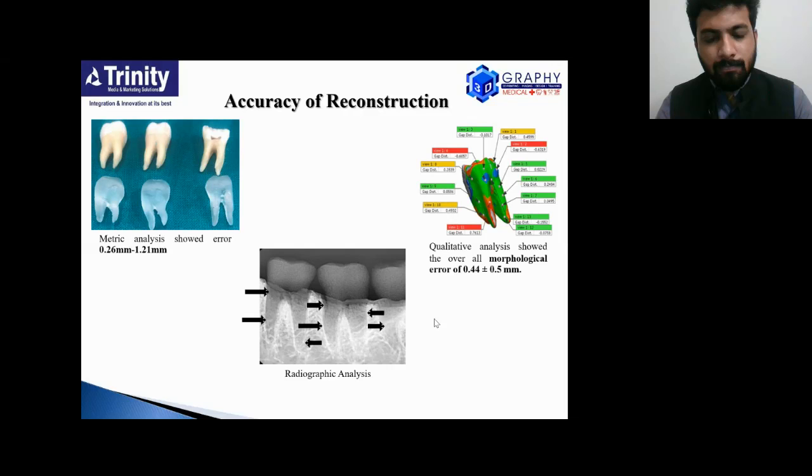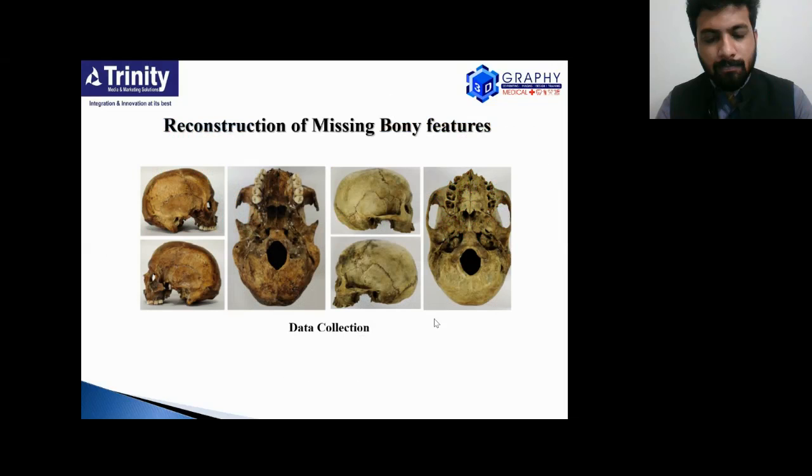After which, we did a digital, qualitative analysis showing the overall morphological error of 0.44 plus or minus 0.5 mm. The next reconstruction we did was of a bony feature. On the left, it can be appreciated that we had a skull which had a bilaterally missing zygomatic process. If one of the zygomatic processes was present, we would have replicated it. However, we didn't have that, it was bilaterally missing.